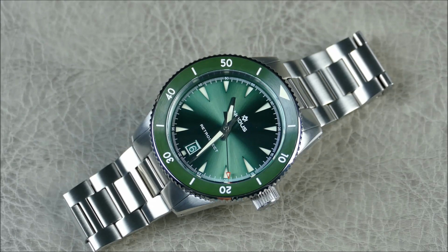So for me, bottom line on this piece is it's really just another impressive release from a brand that continues to really lead that micro market under $1,000, and in this case even under $500. This thing is really special.